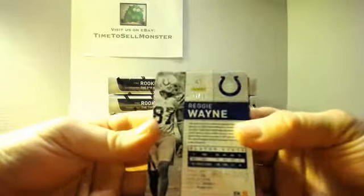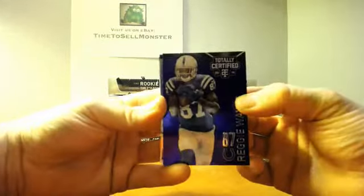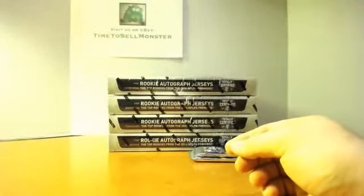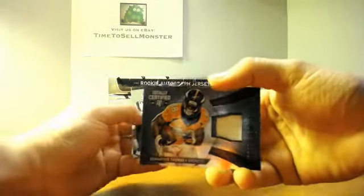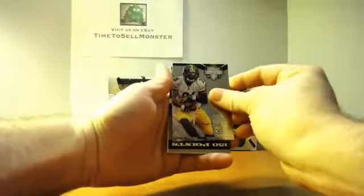Reggie Wayne for the Colts, 35 of 50, blue parallel. Michael Sam for the Cowboys, autograph, unnumbered. Demaryius Thomas for the Broncos, Certified Fabrics jersey card, non-numbered. And another Panini point, 150 Panini points. So that is the third one.